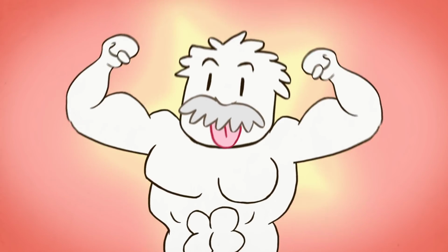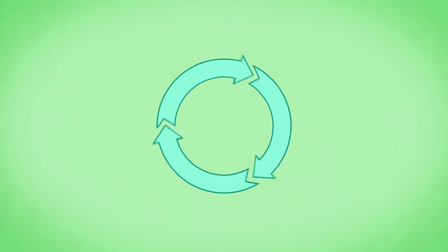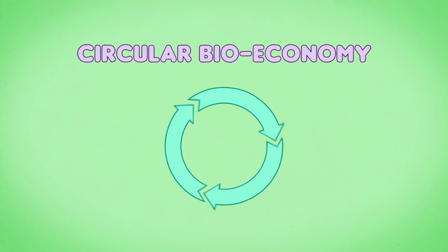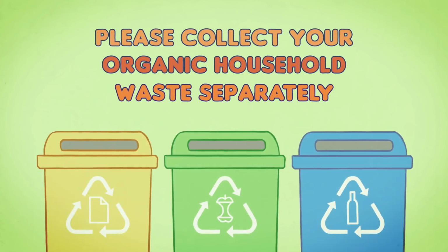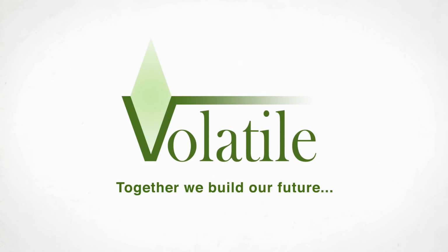The implementation of the innovative Volatile approach helps to establish a circular bioeconomy, turning our household biowaste into a sustainable feedstock for our economy and protecting our environment, thereby ensuring a livable future for our children. Everybody can be part of the circular bioeconomy and the Volatile community by collecting organic household waste separately, thereby supporting economic growth and well-being. Together, we build our future.